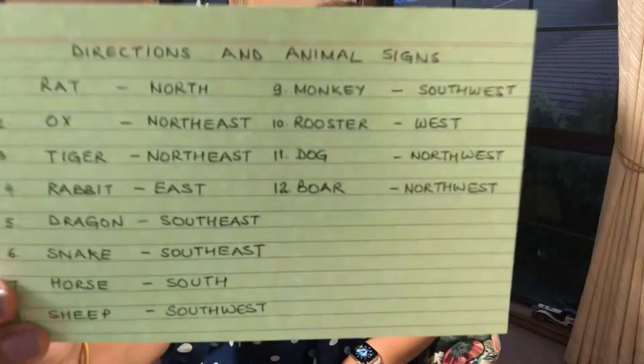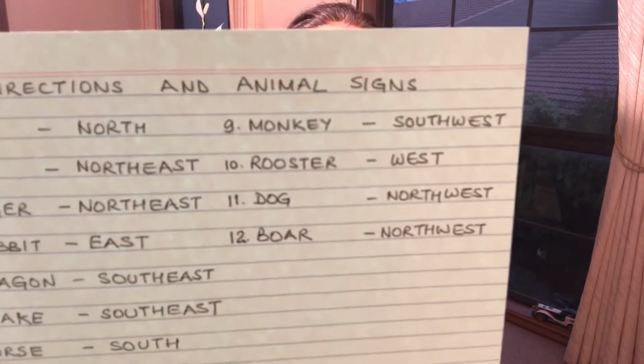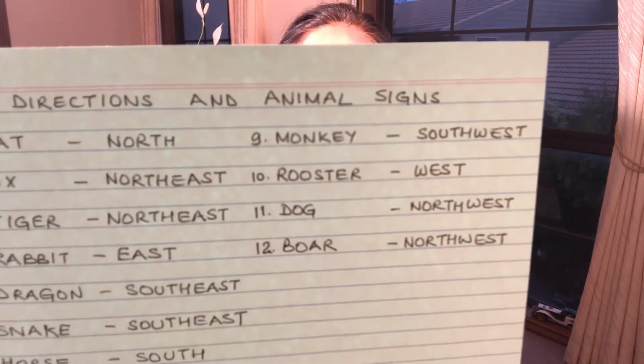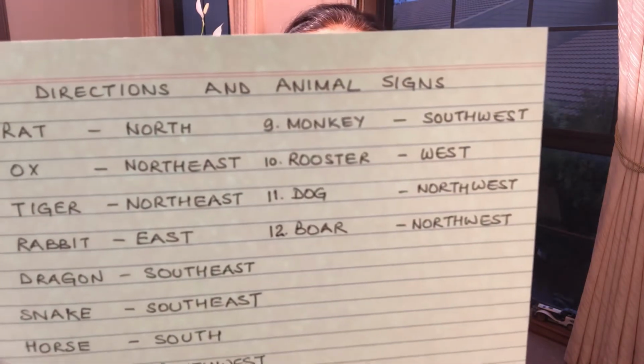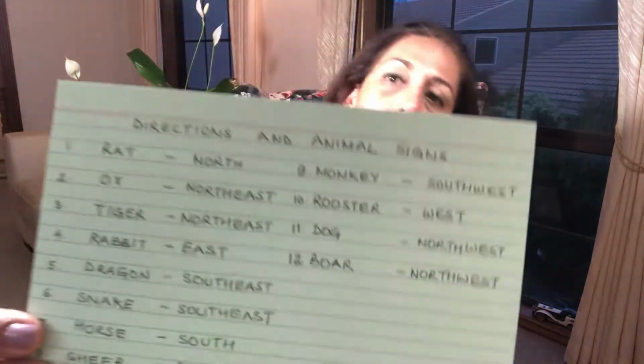I have to think at times because it can get a bit tricky, because the cardinal directions have only one animal sign, and the secondary directions have two animal signs in their direction. So if you look at it again, you'll see that south has one, that's horse, north has one, it's a rat, west has rooster, and east has rabbit as animal signs.